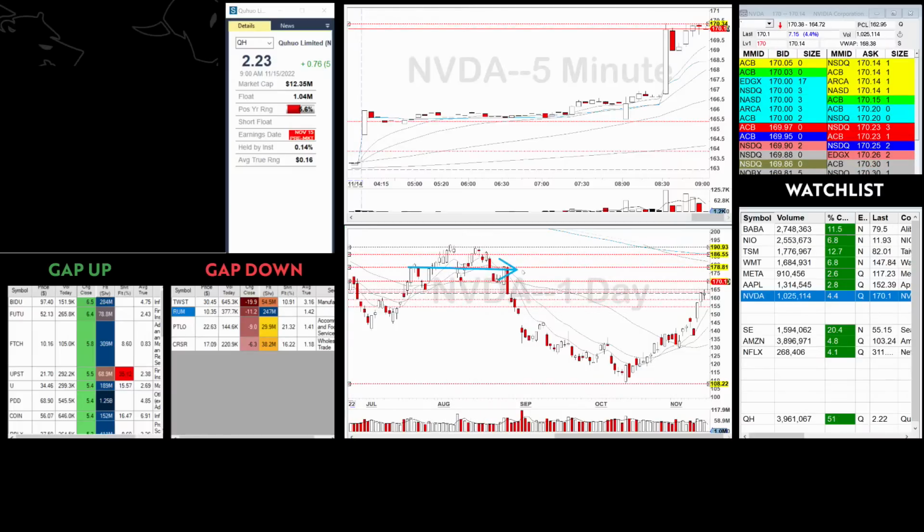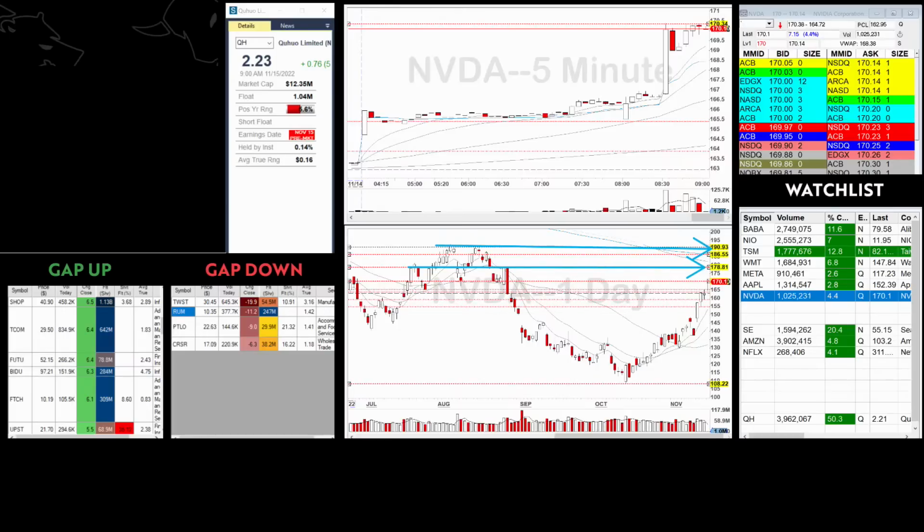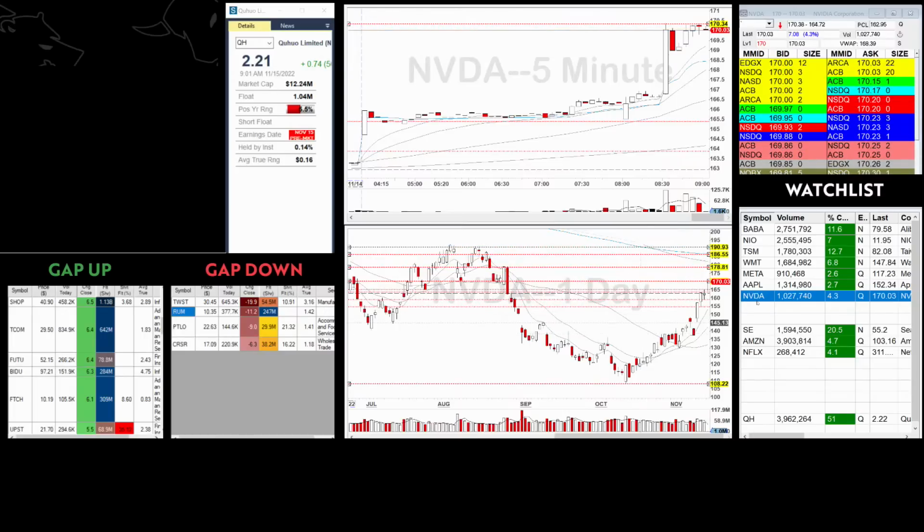Not a big level like these here. That's the major level, that 178. And of course, it's 190. But you do have a little action, some touches, a couple of days opening and closing there as well. I think they'll be good to go. All right, guys, that is our list.